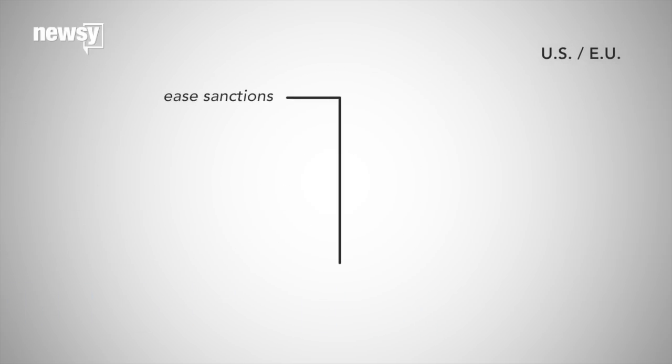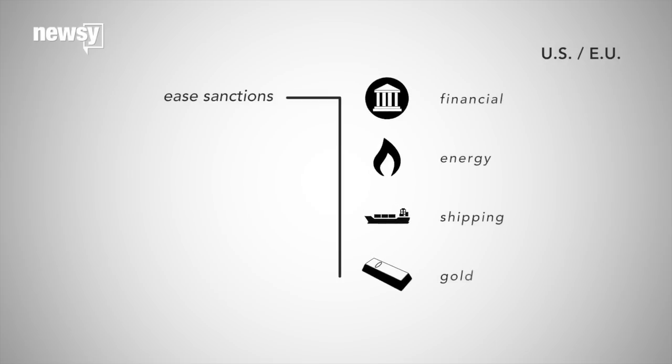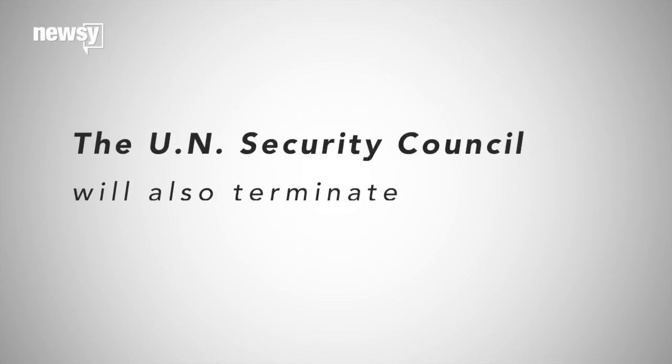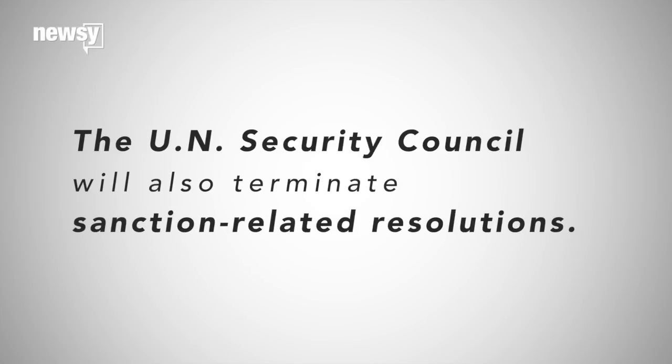On the flip side, the US and EU will ease up on numerous sanctions. This includes sanctions on Iran's financial, energy, shipping, and precious metal sectors. Some sanctions that specifically target people and entities will also be lifted. And then the UN Security Council will also terminate sanctions-related resolutions, but that doesn't mean it can't slap those back on at a later date.